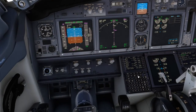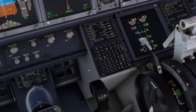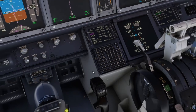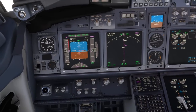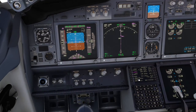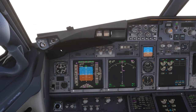According to our progress here, let me check real quick. Okay, our top of descent is at 1845 Zulu, and the time is 1802 Zulu. So actually, it just turned to 1803. So according to this, we don't have too much to go until we start our descent. So I'll join you again at that point.